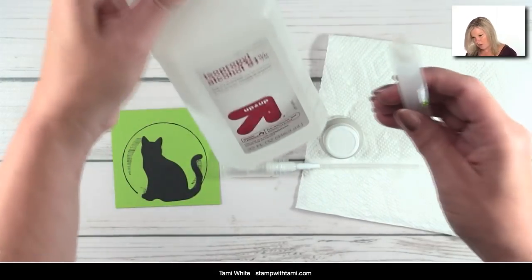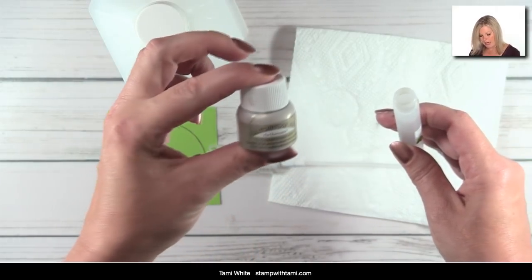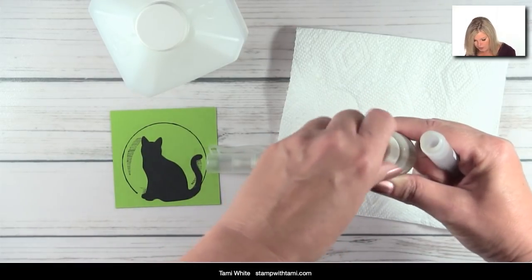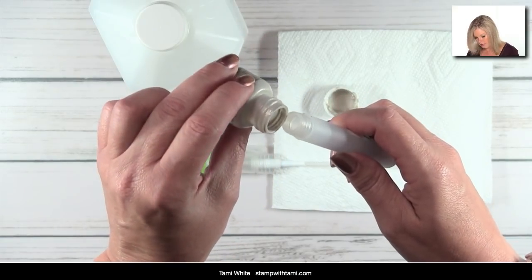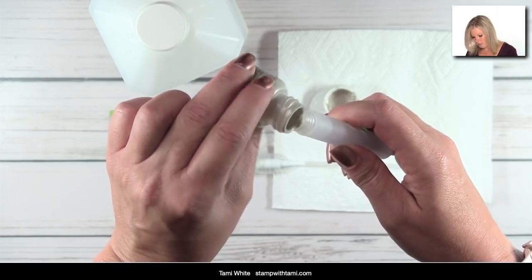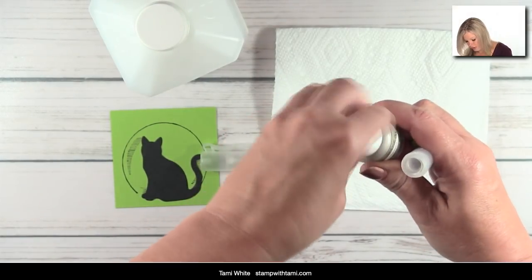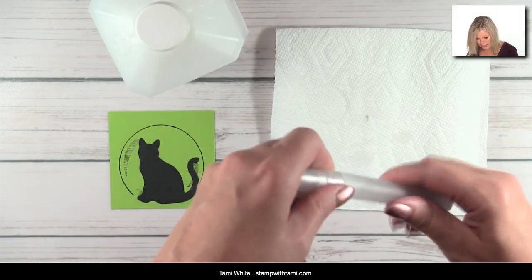So here's the Stampin' Spritzer. I've actually already put some rubbing alcohol in here. I just kind of poured it in there. And then I've got our Champagne Shimmer Mist. And I am so random with this. I know some people measure this out with an eyedropper, but not me. We're just going to literally put maybe a drop or two in there. Boop. Now, if you put too much, it's going to be extra sparkly, so it doesn't hurt anything. And then we're going to put our lid on and shake it up.